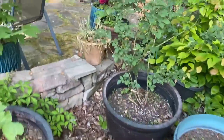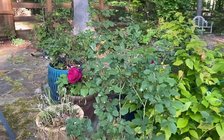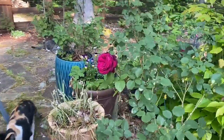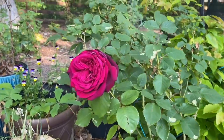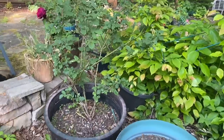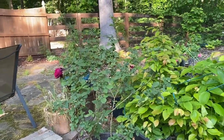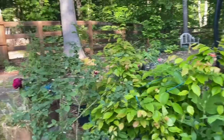Ooh, and look here. That dark red rose is a Dark Desire by Kordes. So pretty. I really would like to get that rose into the ground. I just gotta find a place for it. I just don't know where to put it.